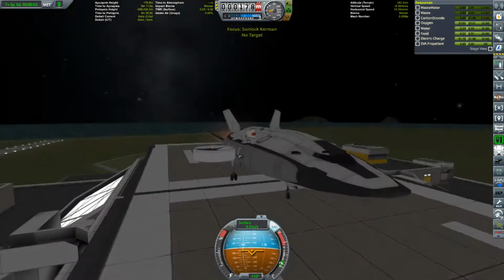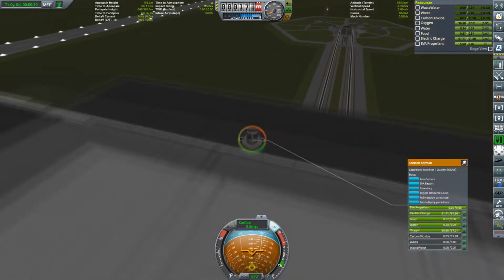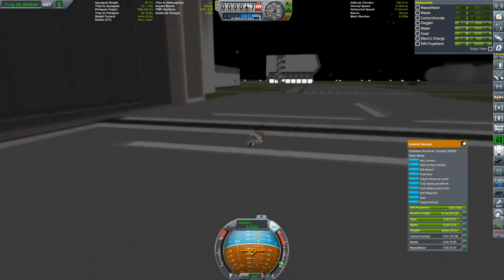And this you have to get out, and you shouldn't recover a Kerbal up in the air. So we do a bit of a jump and a parachute, and another jump and a parachute, and then we recover them, because why not?